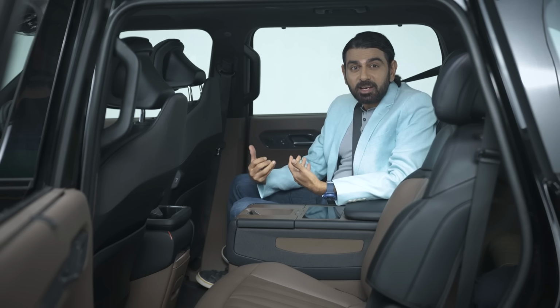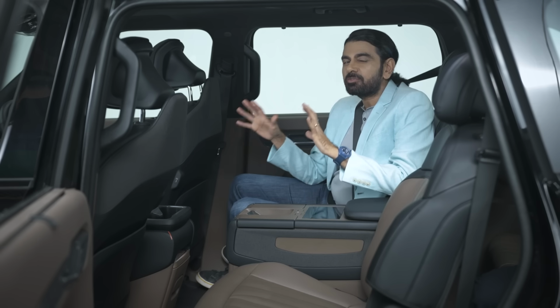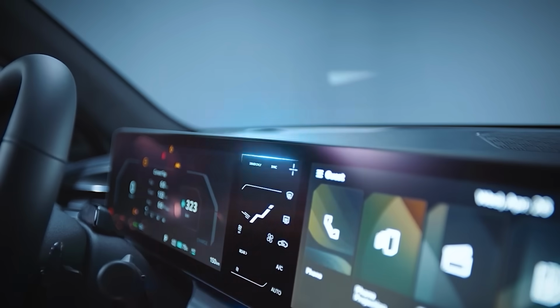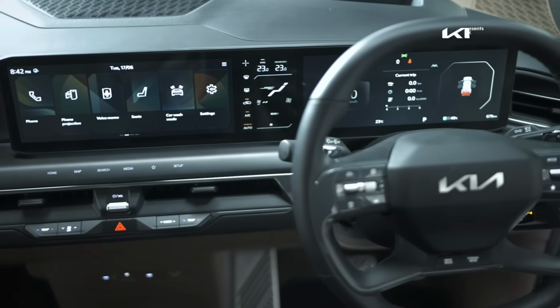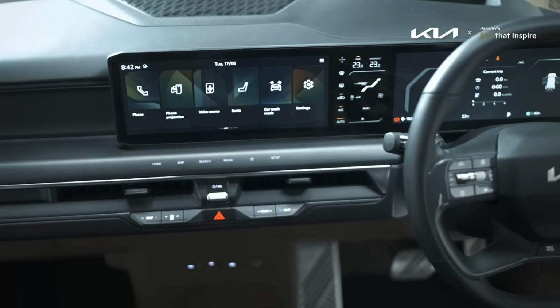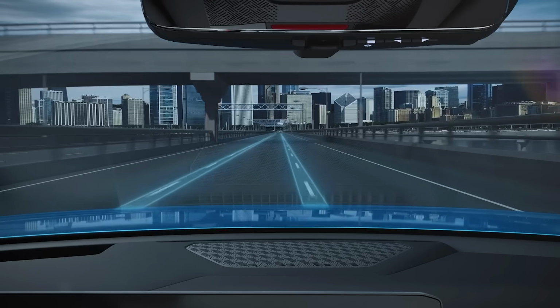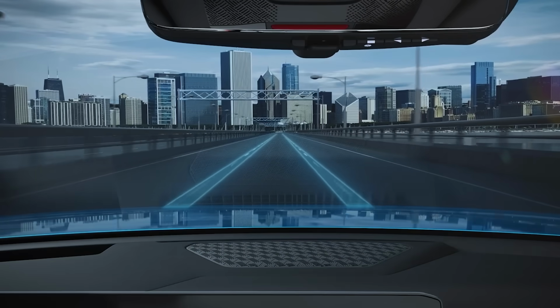Now on this EV9, besides the fact that the cabin is really large, up front you also get large screens, and there's a lot of feeling of more modern and contemporary tech, perhaps even futuristic. It's a more horizontal dashboard, much wider viewing area. It's a big greenhouse on this one.